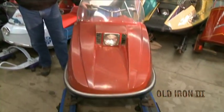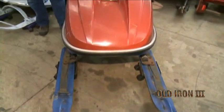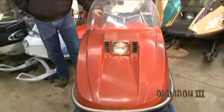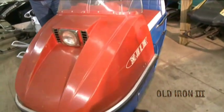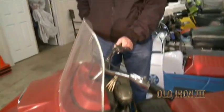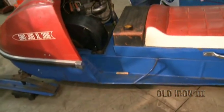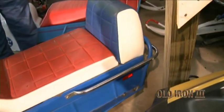This is a Snow Job made by the same company that made Snow Prints, the Lionel Corporation in Canada. They made, I believe, 3 or 4 different snowmobiles over the years. This is the only one I've ever seen. You can see a lot of the similarities, same type of gas tank, same style of seat as you would find on a Snow Prints.